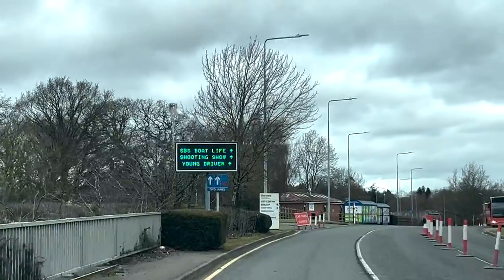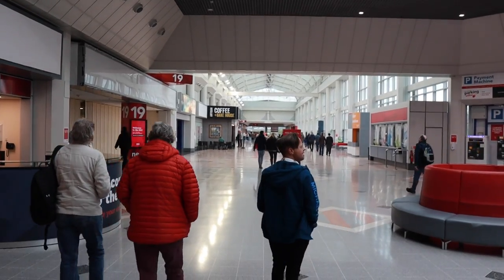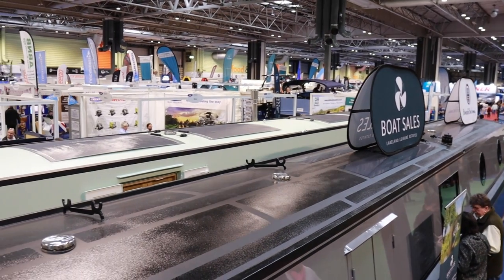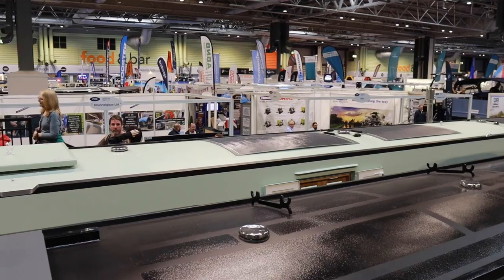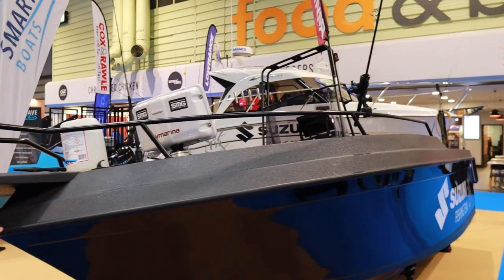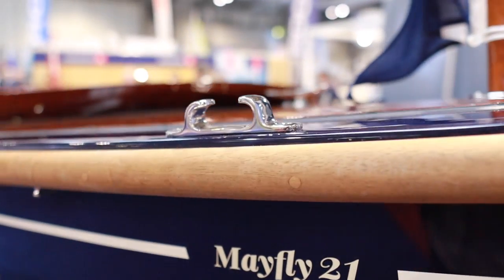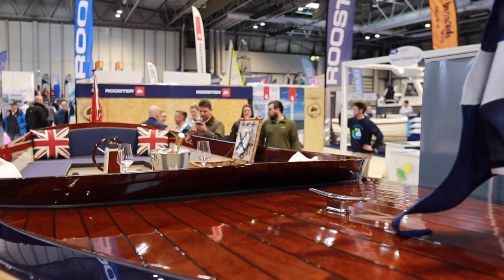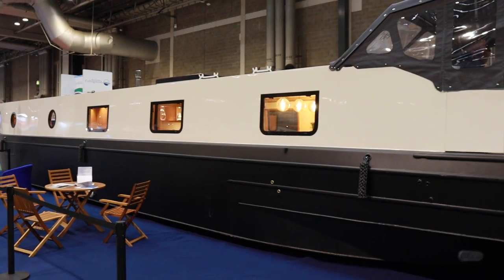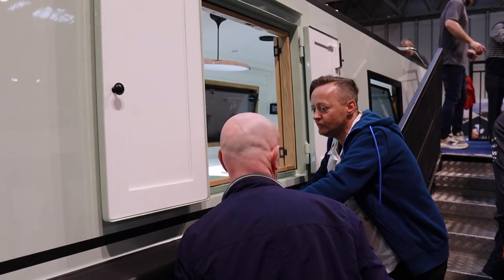We're heading down to Boat Life Live, and it's our first year at the show. There were hundreds of boats on show, including wide beams, narrow boats, speed boats, every type of boat you could think of. And like everyone else at the show, we couldn't resist having a good nosy inside every boat.